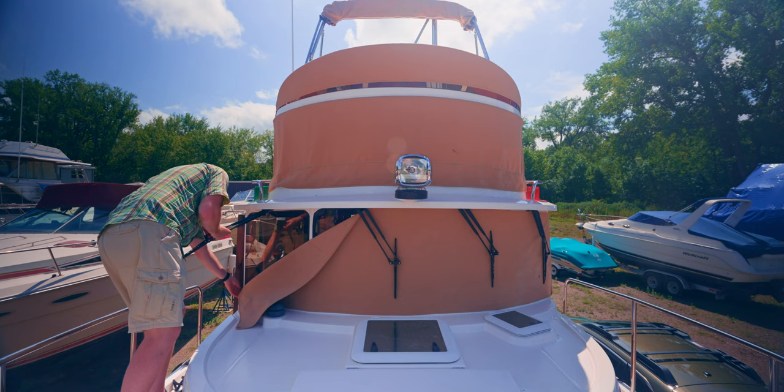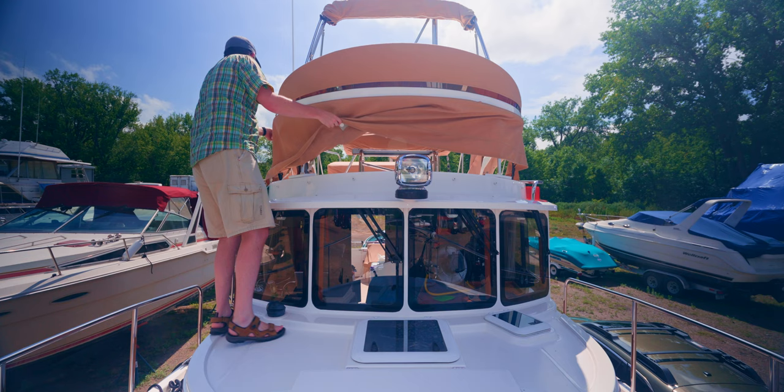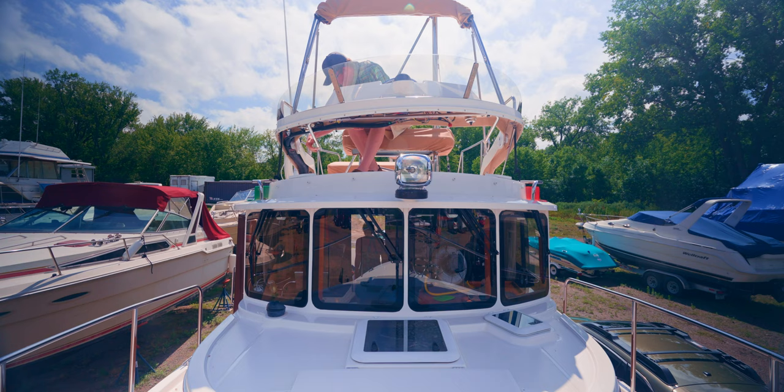Getting the tug ready for the road is a bit of a project. All our gear needs to be packed away, the water tank drained, the dinghy stowed, there's lots to do. To keep the boat at a trailerable height of 13.5 feet, most of the equipment on the roof can be folded down or disassembled.